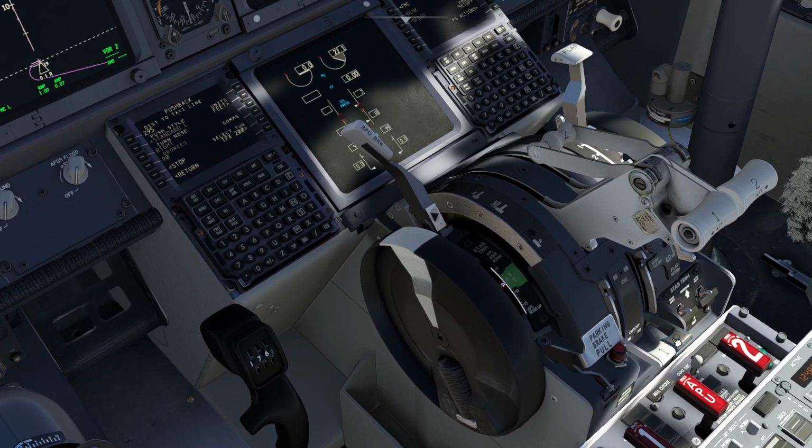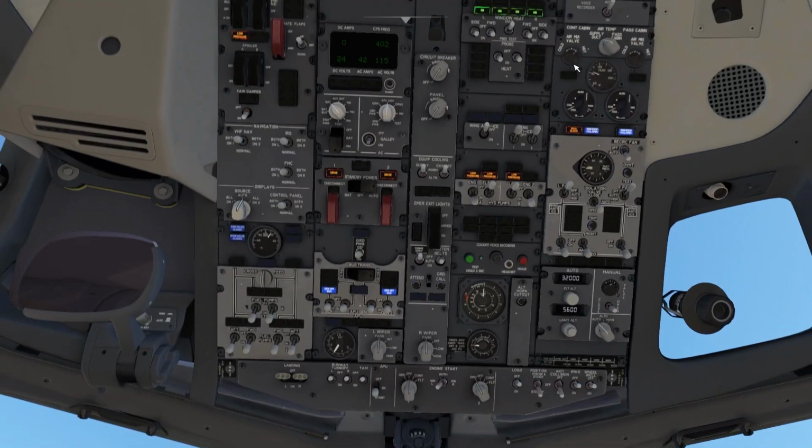Is correct. Contact ground on 121.9 when ready to taxi. Good day.